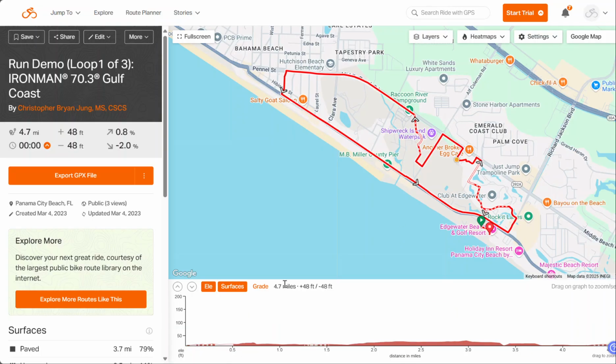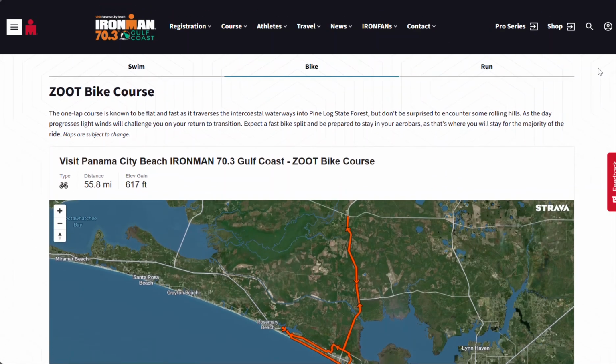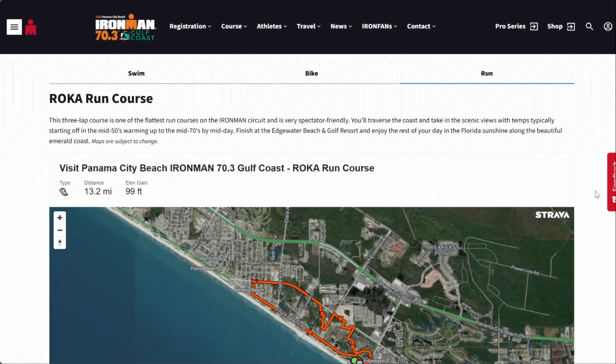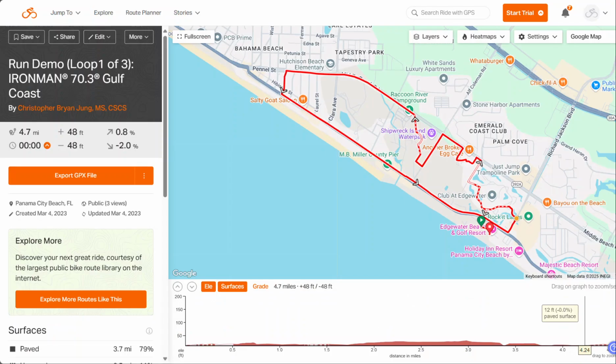We have our one loop of our course here. You can see it's about 4.7 miles long. This is about 50 feet of elevation. You take that out a little bit because at the very end on their run course, they have about 100 feet of elevation gain here for the 3 loops, and you could see exactly what it is. It's pretty flat out here on race day, but there is a couple of nuances that you do need to know about.